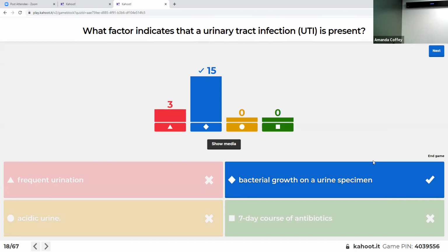What's the only thing that can really indicate a UTI? A test, right? I mean, we can ask for symptoms, and that's going to give us an idea that it potentially could be a UTI. But the only thing that we really know for sure is going to indicate it is bacterial growth on a urine specimen.